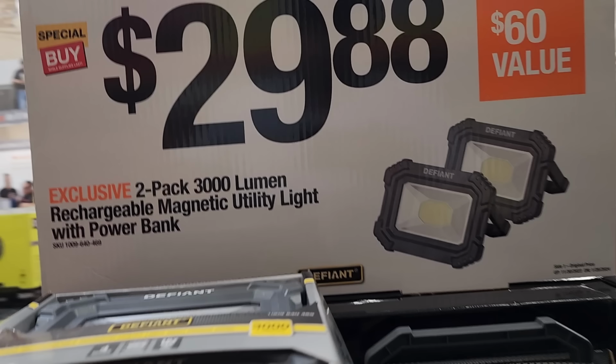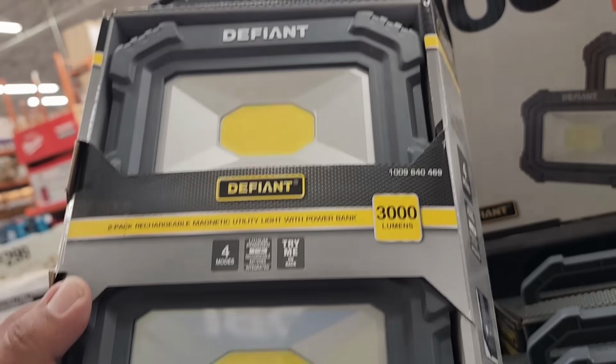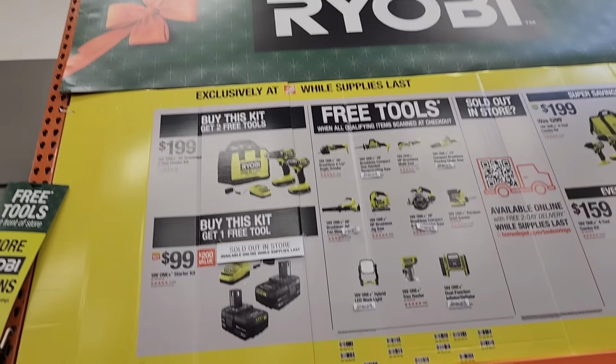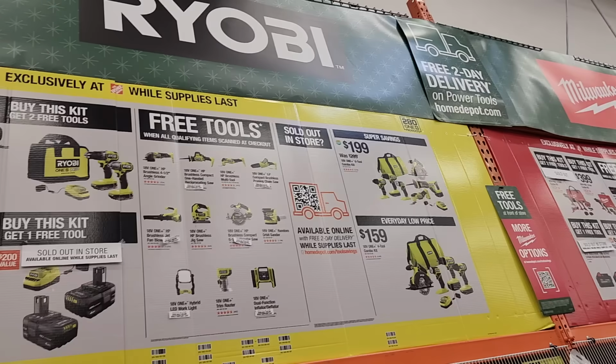There's a few boxes there for some drills. You've got $29.88 for the 2-pack of 3000 lumen rechargeable lights. This has 4 modes. Try me. It's pretty interesting. And then you've got the Ryobi. So you buy the top kit for $199, get 2 free tools. Buy the bottom kit, it's already sold out. Probably online you'll be able to get it. For $99 you get a free tool.